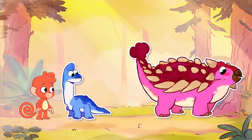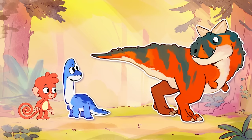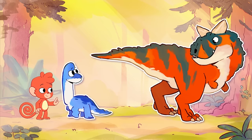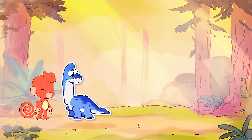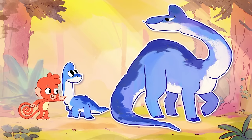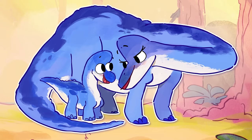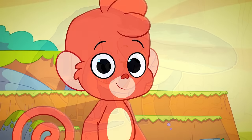No, that can't be his mommy. That's an Ankylosaurus. Nope, that's a Carnotaurus. There's his mommy! Yay! Aww, finally together again. Thanks for your help. Hi, Baboo.